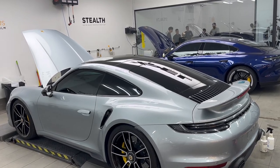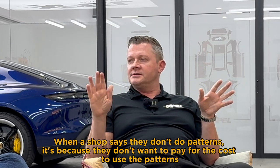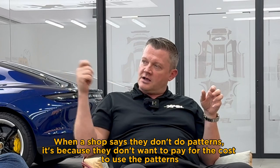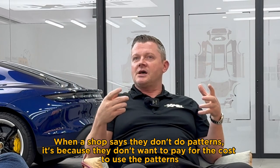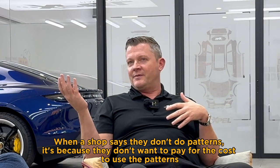Our patterns are all designed for each car, perfectly designed to fit just that grill piece and just the bumper. Usually if a shop says, we don't do patterns, it's because they don't want to pay the price it costs to use the pattern. They're trying to sell you on, this is better, I can get better coverage, when in reality they just don't want to pay for the pattern. So guys, this is from the man who probably has tens of thousands of hours installing PPF. And this is my personal take.